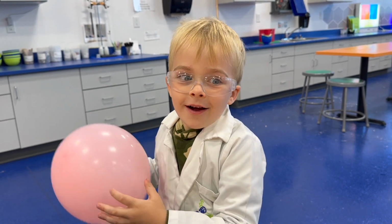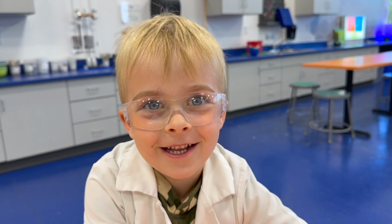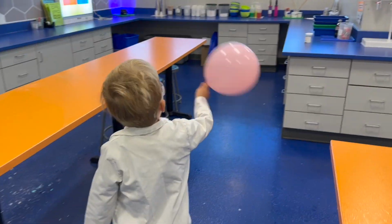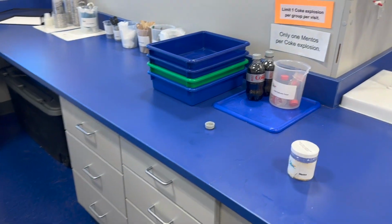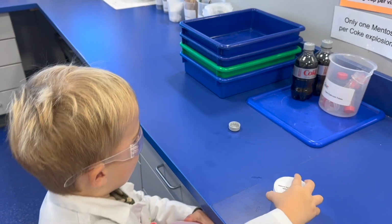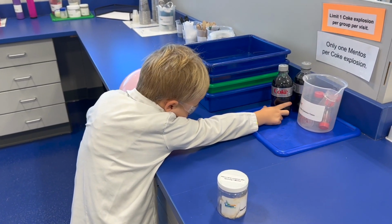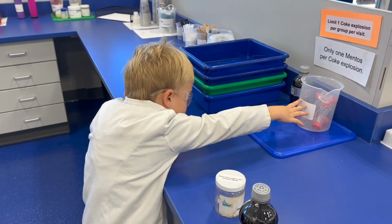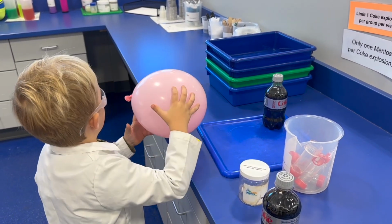Which one are we gonna do now? The Coke. The Coke explosion? Yeah, it's gonna go right on your phone. Oh, it better not. Oh no. Yeah, it will. All right, let's look up the directions. All right, we need some stuff from over here. Right over here. This is the Coke explosion stuff. What are these? Mentos. And you need to get a Coke. And it needs some Coke. I got it. Perfect. I need some of these. And then we need a plastic pan. You gonna get one of those?